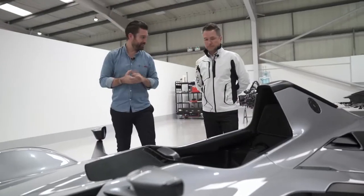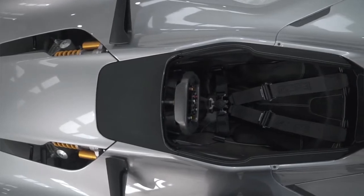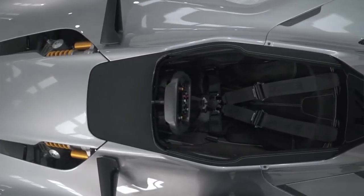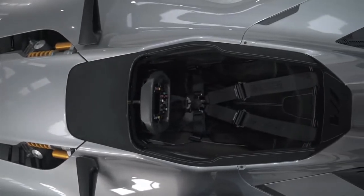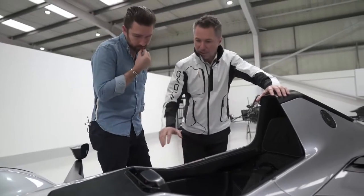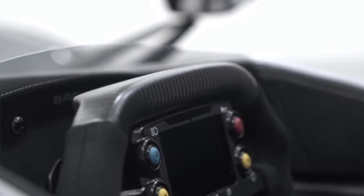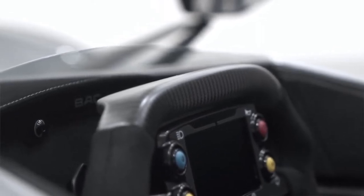Interior. I mean, it's funny to call a single seater having an interior, but has much evolved? Yeah, so we've changed quite a few components on the interior. Interior carbon side panels are now an option. The steering wheel has changed in design, so you'll notice that the perimeter of the steering wheel has now got this more kind of Formula One-esque type shape to it that you'll see on the top and the bottom.